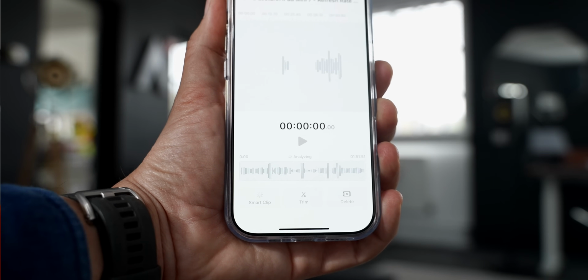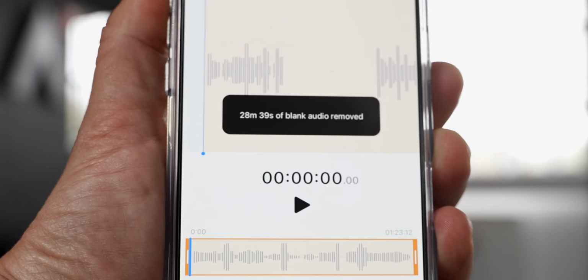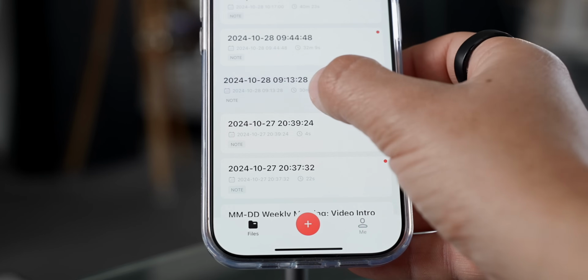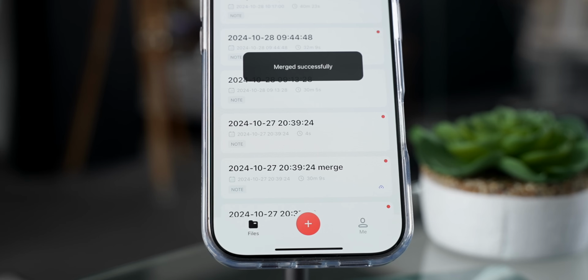On some busy days, and this happens with me a lot, you might have multiple meetings about the same subject, but instead of having to transcribe multiple different files, what you can do now is merge the files so that they become one transcription. Very easy to do that. All you gotta do is swipe left on each file that you want to merge, and then click Merge.